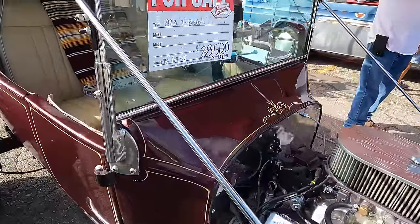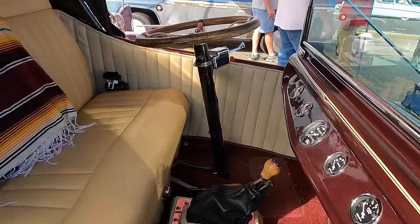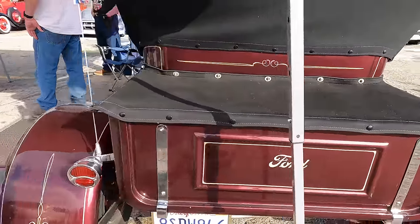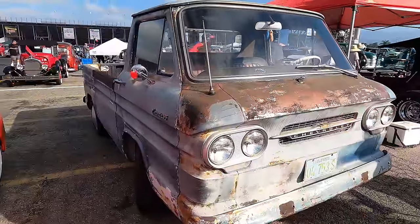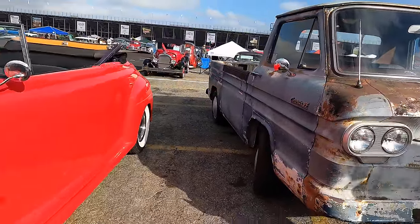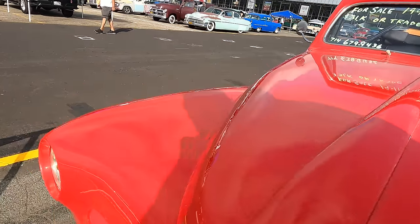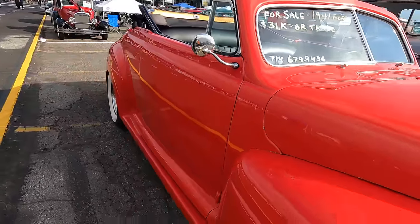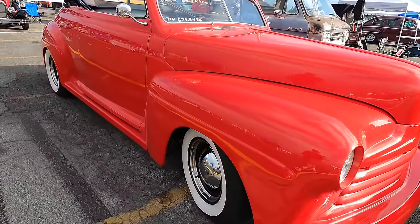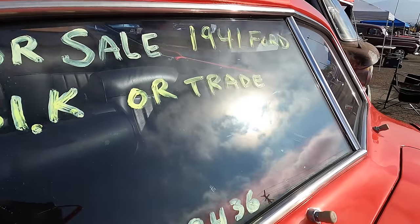Bucket for sale. $8,500. Corvair ramp side pickups, not for sale though. This will start out as a 41 Ford. It says 31,000.